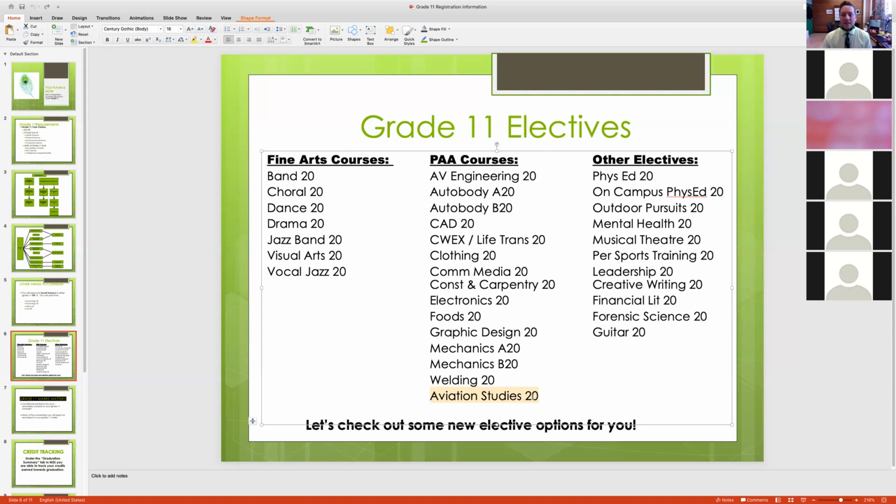So very cool class. Mr. Schaefer will teach that, and he can give you a little bit more detail about that. But we have a pile of other electives. We have Phys Ed 20, so Physical Education 20. Unlike Wellness 10, Phys Ed 20 happens a little bit outside of the school day. Sometimes Phys Ed 20 will do things like swimming in the pool. They may play tennis at the tennis courts. They may do some fitness training or a spin class. They may take advantage of some of the different amenities that we have in the community, because they're not always based in the gym. So that's important to note.